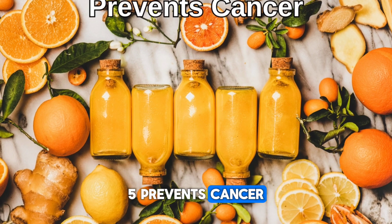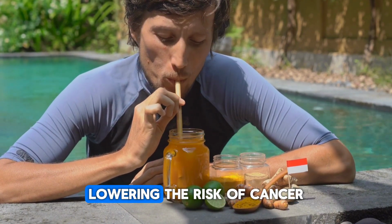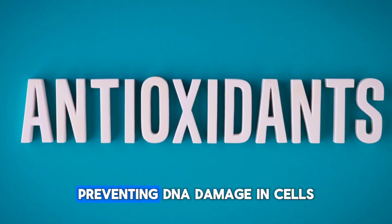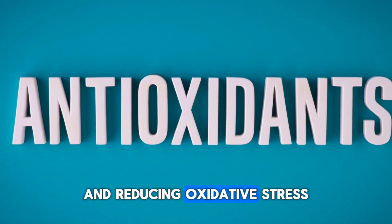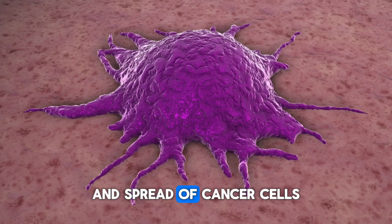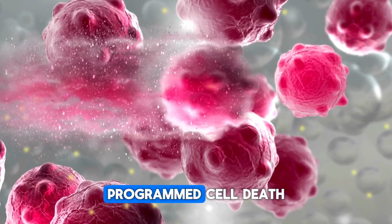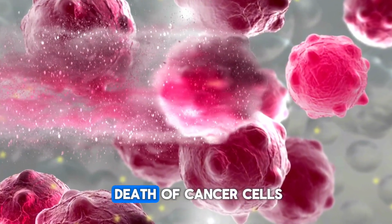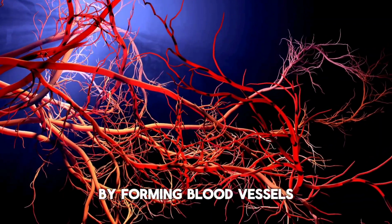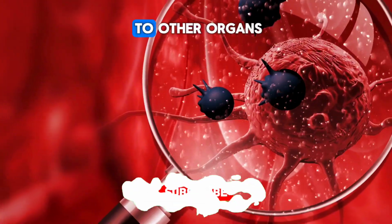5. Prevents cancer. Turmeric's strong anti-inflammatory properties can reduce chronic inflammation, lowering the risk of cancer. Its antioxidant components combat free radicals, preventing DNA damage in cells and reducing oxidative stress that can lead to cancer. These components can inhibit the proliferation and spread of cancer cells, slowing or stopping tumor growth. By promoting apoptosis, programmed cell death, it ensures the natural death of cancer cells. Its anti-angiogenic effect makes it difficult for tumors to grow by forming blood vessels, and its anti-metastatic effect can prevent cancer cells from spreading to other organs.